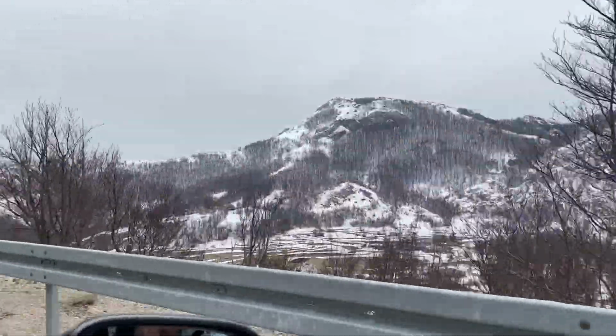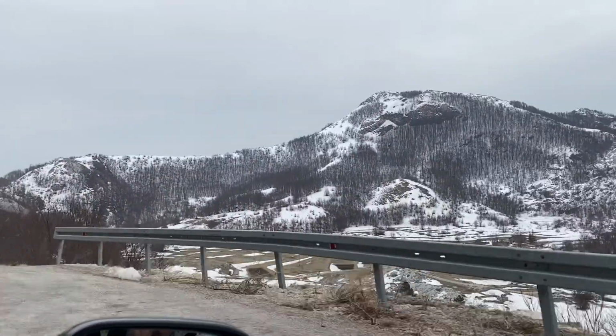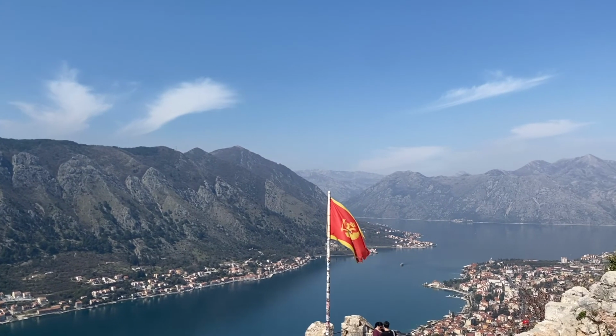I had the pleasure to come here in March 2022 and was blown away at how kind, friendly, and welcoming Montenegrins were. I stayed in Kotor 3 nights and 3 days, so in this video I'll go over 7 things to do around Kotor.